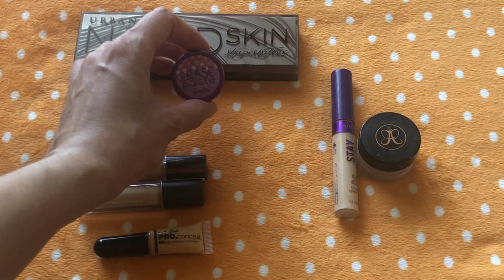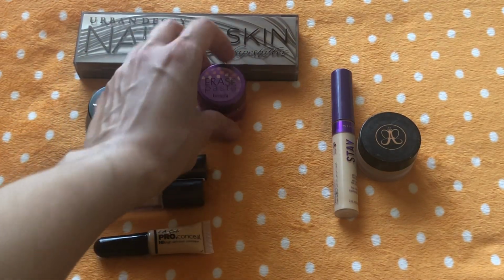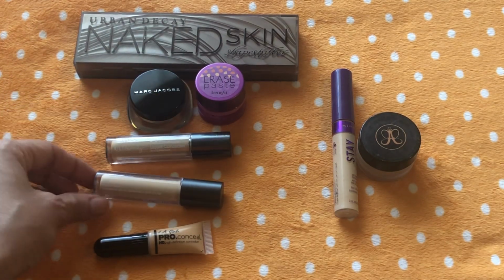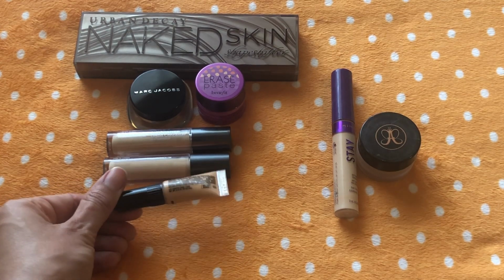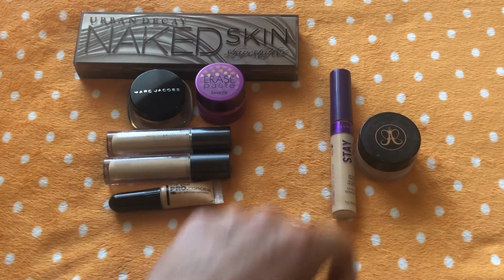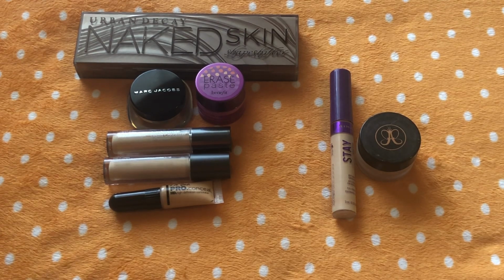Then I have the erase paste. I purchased it before it got discontinued, so it's been a while. Haven't used it. Then this one from Marc Jacobs. These 2 from Ulta Beauty. Really like these concealers from Ulta. And then I have a little sample here from the LA Girl Pro Concealer. This might be a little bit too dark for me, but I have this lightest one to help me lighten it up a little bit. So I'm happy. This is another category that went down by 3.